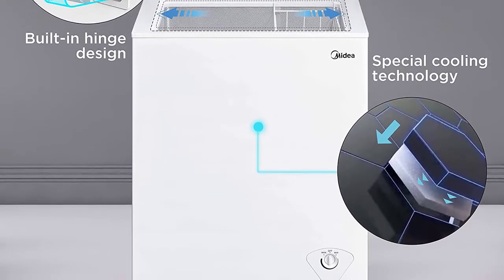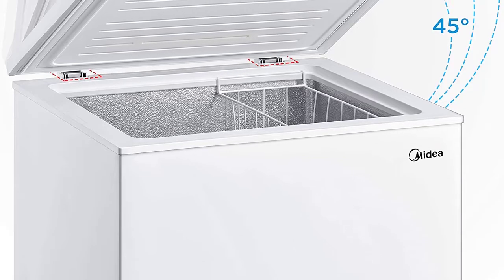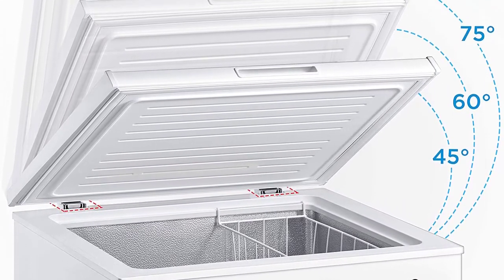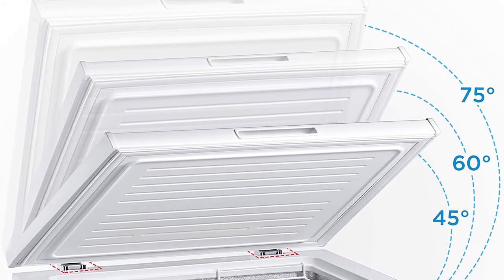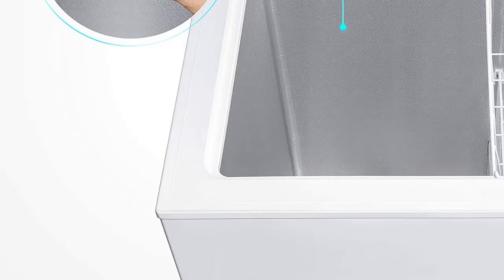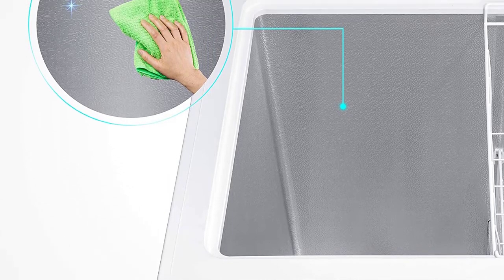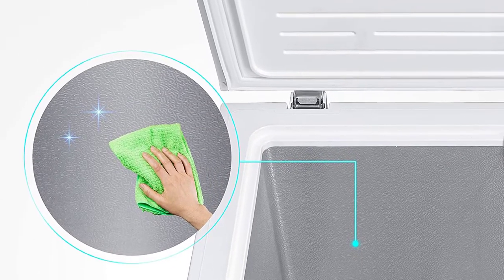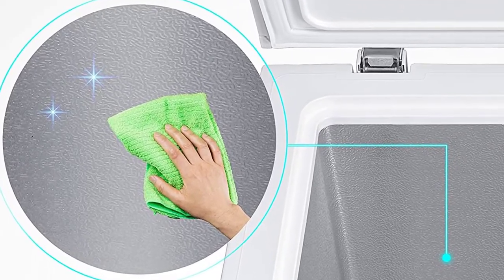The Midea chest freezer supports a wide range of temperatures from an icy cold -12 to a positively arctic -28, so the goodness of your favorite foods is locked in for longer. With an interior that's easy to clean, the freezer door opens at increments from 45 to 75 degrees so you can easily pack and unpack your favorite foods.